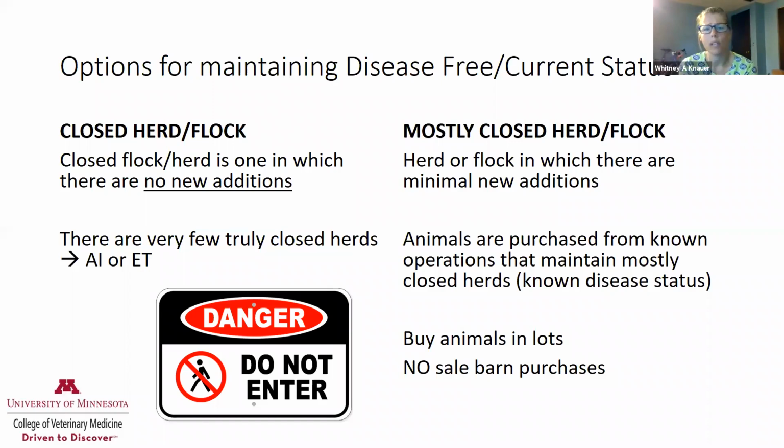So the goal really is to have a mostly closed herd or flock, where there are minimal additions. What we would want to do is purchase animals from operations with the same sort of disease status, and where that status is known. Sometimes that's really tricky because people aren't always willing to disclose their disease status. That's where quarantine becomes important, which we'll get to in a few slides. Also, buy animals in lots, bringing multiple animals in at a time, and don't buy animals at the sale barn. You never know what you're going to get when you buy animals at the sale barn.